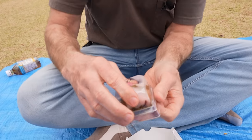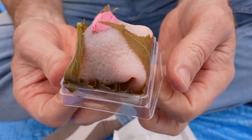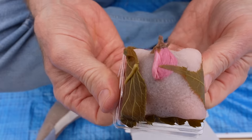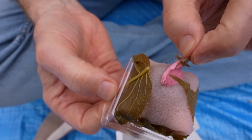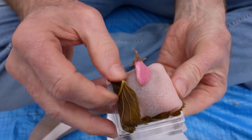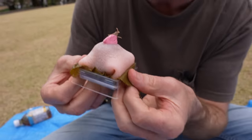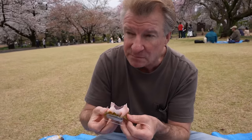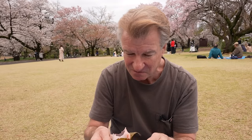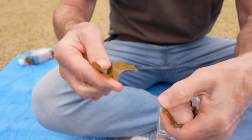Okay, and this one, this is called sakura mochi or cherry blossoms pounded rice, I guess, right? There's the cherry blossom right there, a real cherry blossom in a cherry leaf. Lovely presentation. Ready? Go right in. Oh, the cherry blossom's got a bitterness to it. How about the leaf? We try the leaf too? I believe it's all designed to be eaten.